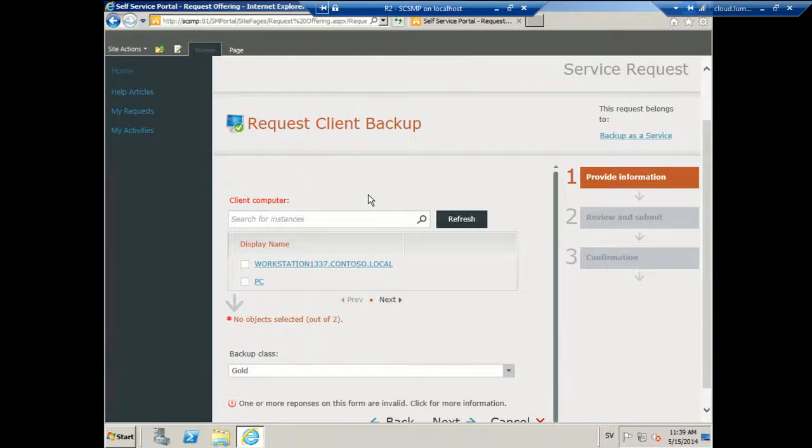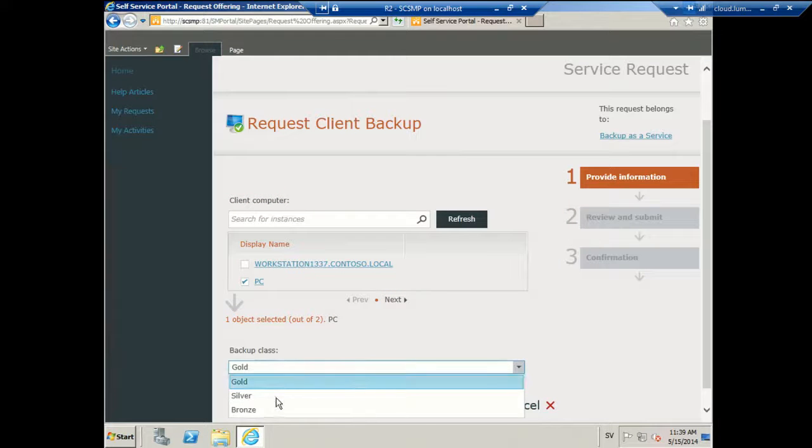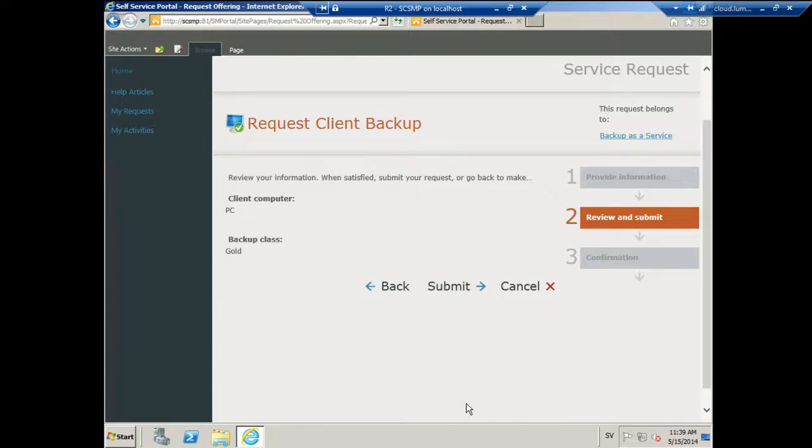Do you remember what I talked about earlier regarding the different classes? Gold, silver, bronze. So my IT department has defined the different classes that provide my restore capabilities. And I must have a good relation with my boss because he is the one who's going to pay for it. Okay? So I have a good relation with my boss, so I'm going to go with the gold class. As you can see, I also have silver and bronze, but I will go with the gold class. I'll hit next, review the information, and click submit.